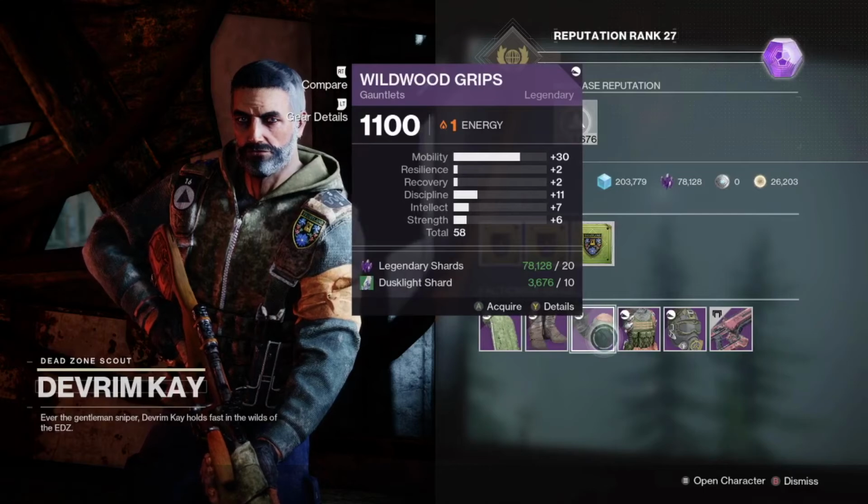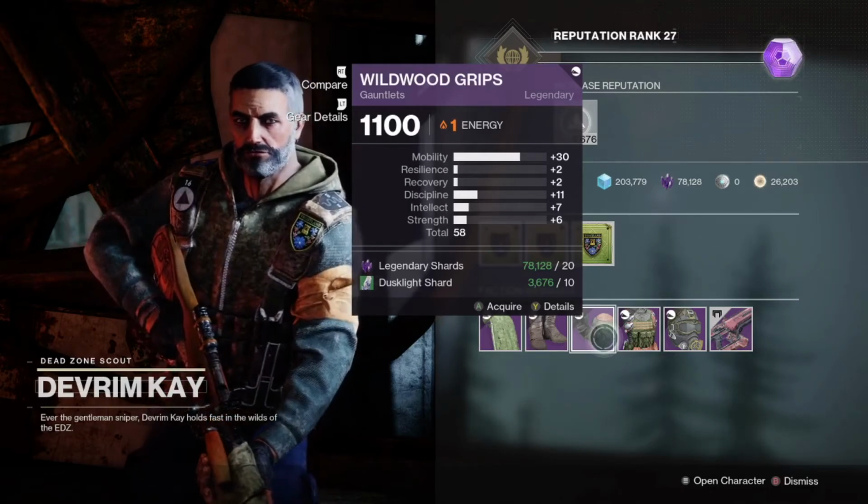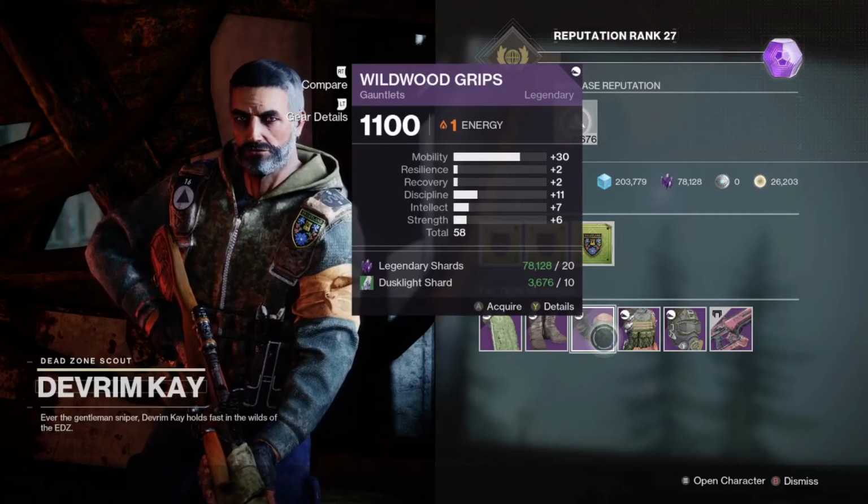Lastly, Hunters have a perfect mobility god roll at Devrim this week with a maxed out 30 mobility. For those that don't know, a base 30 roll is the highest you can get in one stat on these armor pieces, so this is an absolute must-buy armor piece this week.